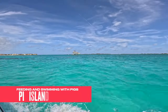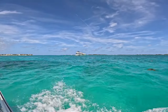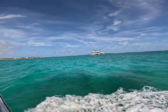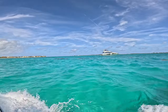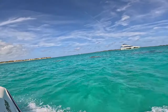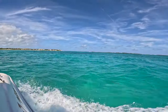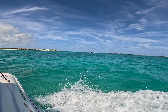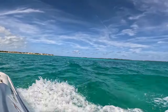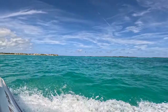Okay, one of our funnest day trip activities when we were in the Bahamas was going to hang out with the pigs. There are a few different places you can go to hang out with the pigs, swim with the pigs and feed the pigs, and there's a few different options. For us, it was very easy staying at Atlantis to book a tour and spend the day hanging out with the pigs. So I'm gonna let you enjoy the scenery and the time of us hanging with the pigs in the Bahamas.